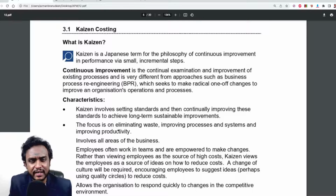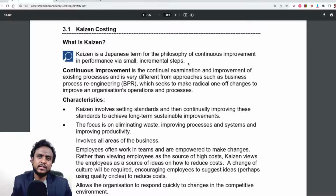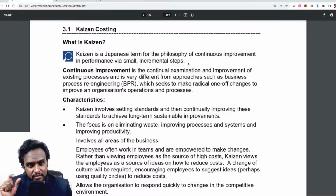The first one is Kaizen, or Kaizen costing. Kaizen, very straightforward word. It's a Japanese term for the philosophy of continuous improvement in performance via small incremental steps. Continuous improvement, so never-ending improvement. You're always improving through small incremental steps. So you're not trying to make big changes, but small changes incrementally.